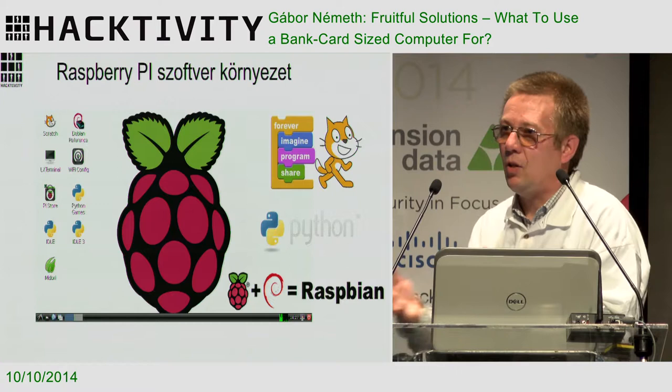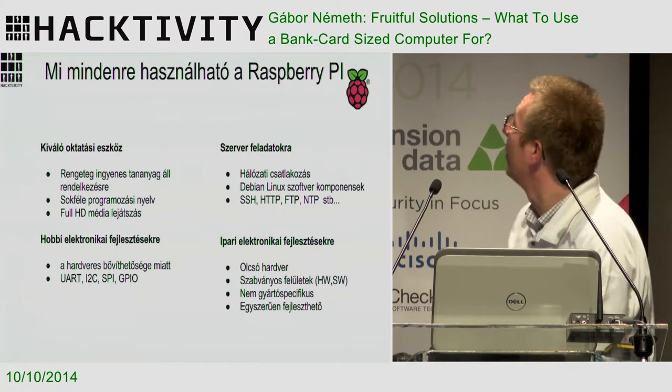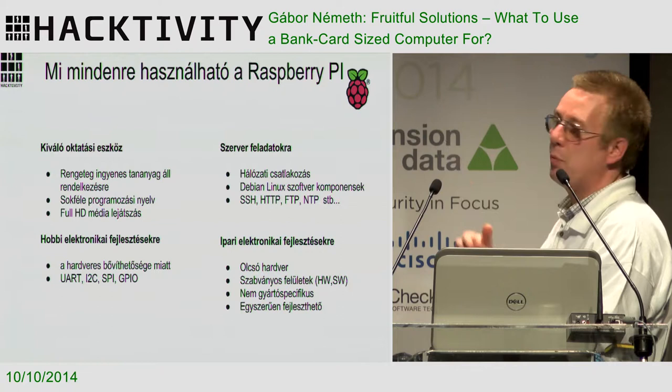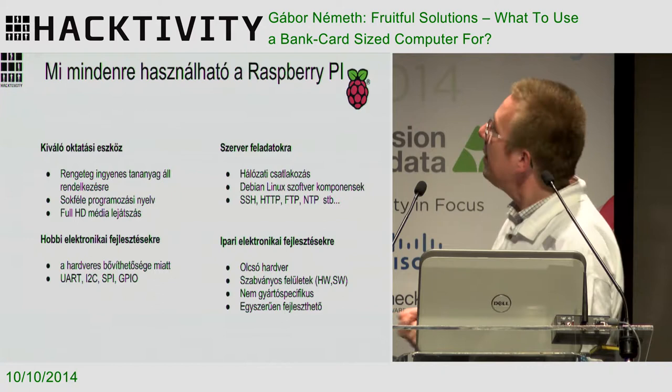So if anyone had been using desktop Pascal on a desktop PC, you can just sit at this computer and carry on doing the same thing. This is a short summary regarding what you can use it for. It's an excellent education tool. Lots of programming languages you can learn with it, and full HD media playback is also available. So it's not a boring little device. You can also play back a movie, for that matter.